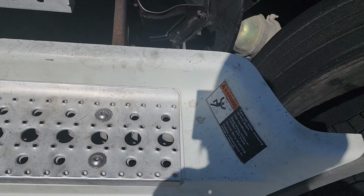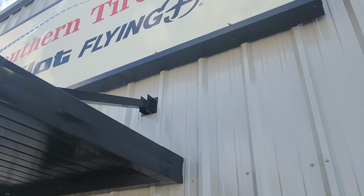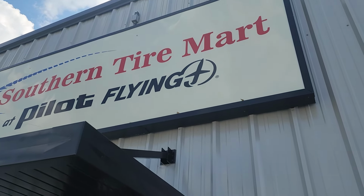I've showed you guys the video where my steer tire blew out, and that one had like 15-something thousand dollars of damage, so I don't want to go through that crap again. So as much as I hate to spend the money that I really don't have, I don't got a choice, because I'm not comfortable with these tires anymore, and I definitely don't want to cause damage to the truck. And so there's my new tires. Getting them done at Southern Tire Mart at the Flying J.